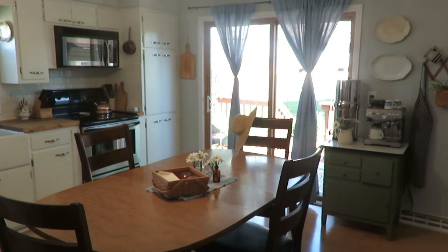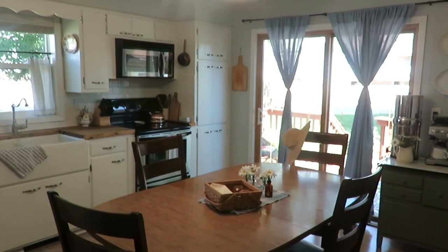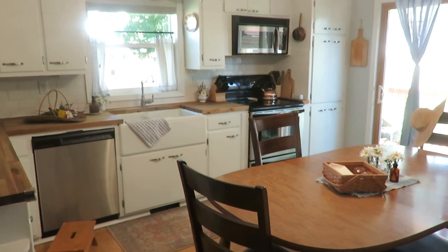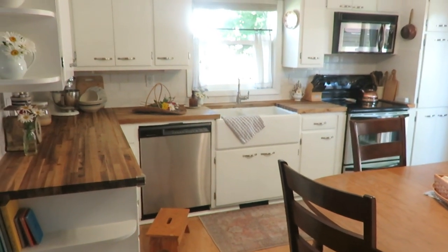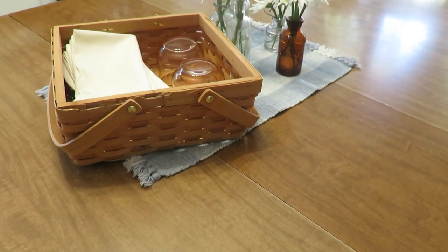To the kitchen, the heart of the home, I am enjoying the brightness of the space with the bright summer sun coming in through our French doors, and just all the different flowers from the daisies to some herbs to just so many fun florals that I am able to cut.